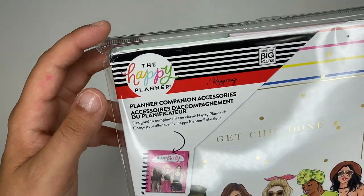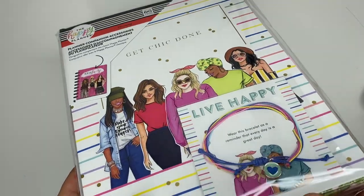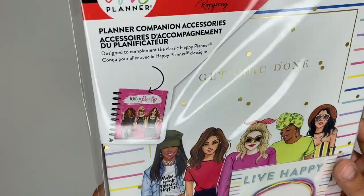Maybe this is just a companion pack. You know how they have the wild style companion pack, they had the fitness one. I'm not 100% sure what this one is called, so don't quote me on that one.